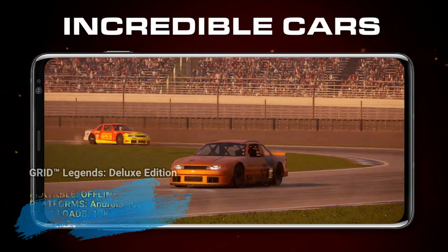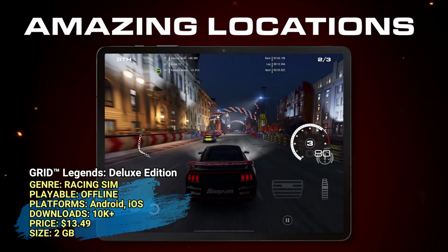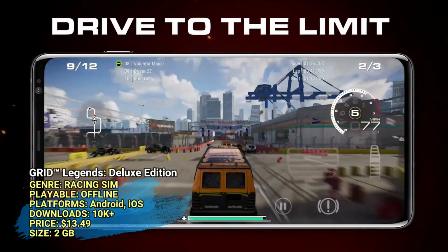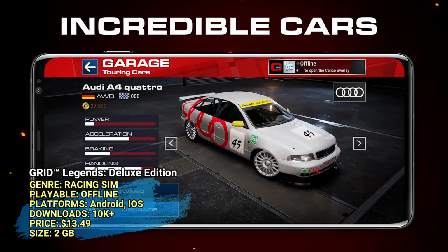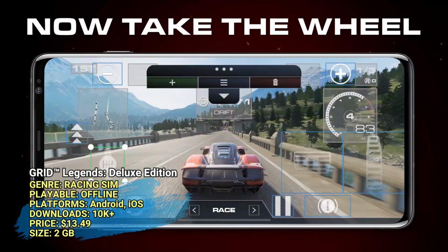Grid Legends Deluxe is where quality racing is possibly at right now. This game has the most insane mix of arcade fun with precision sim handling, and the controls are very smooth. You've got everything from hypercars to trucks, and there's tons of modes like circuit, elimination, time trials, and lots of others to keep you busy.